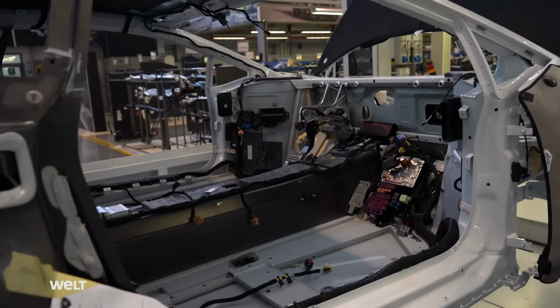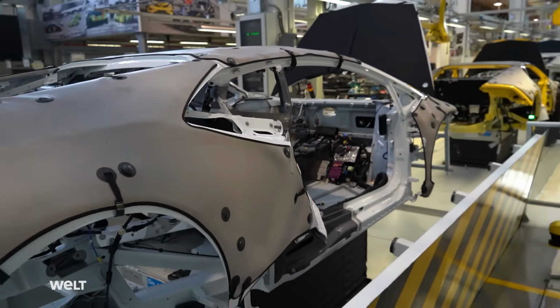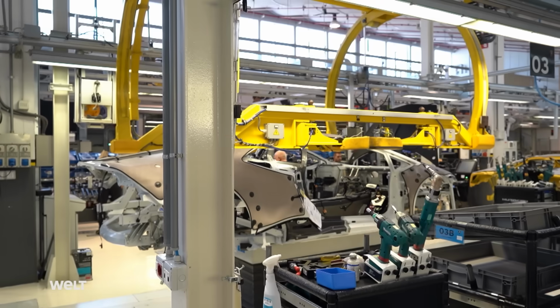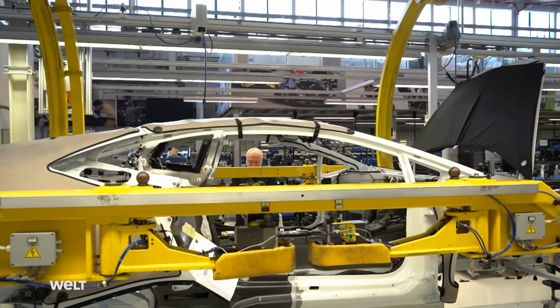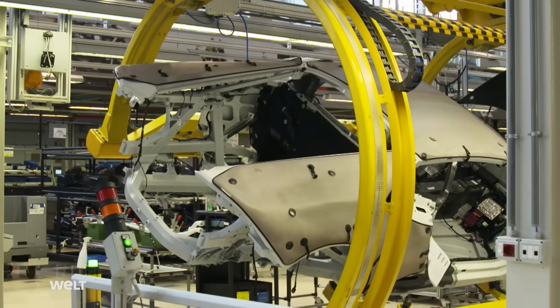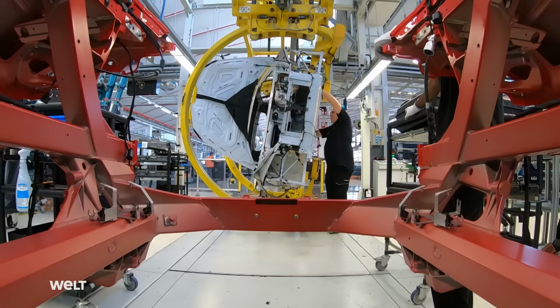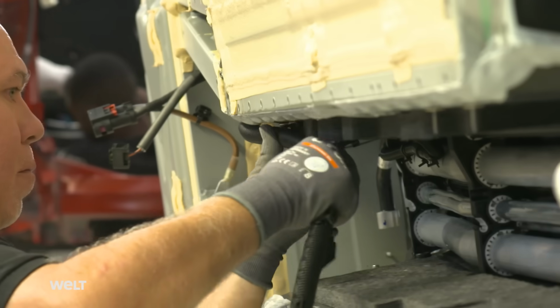To facilitate work at the production line, the workers use a special assembly rig. It can lift up the Lambo to be and turn it over on its side at an angle of 90 degrees. This makes it much easier for the mechanics to work on the underbody of the chassis. As soon as the employees have installed the last cables and hooked them up to the 12-volt battery, the car has its own network.